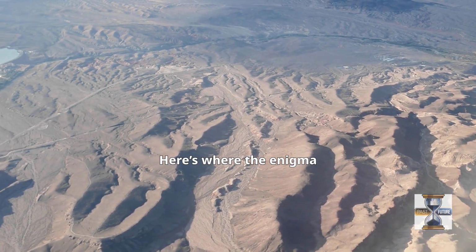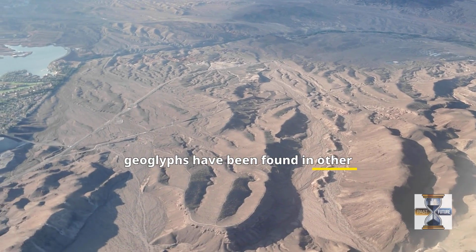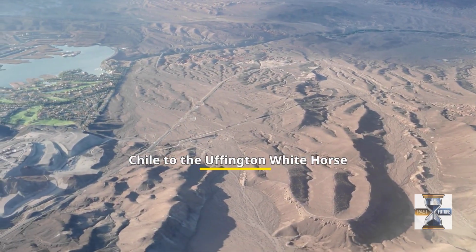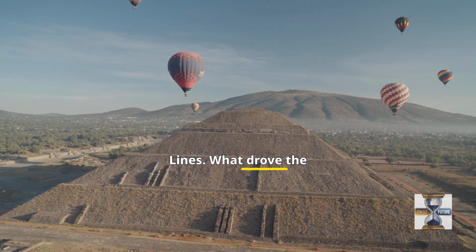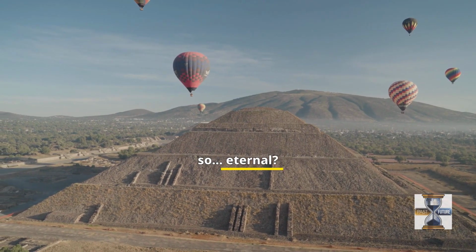Here's where the enigma deepens. The Nazca Lines aren't alone. Similar geoglyphs have been found in other parts of the world, from the Atacama Desert in Chile to the Uffington Whitehorse in England. But none are as intricate or expansive as the Nazca Lines. What drove the Nazca to create something so massive, so precise, and so eternal?